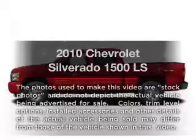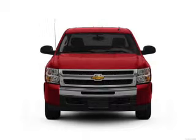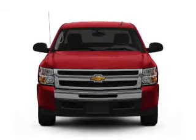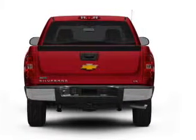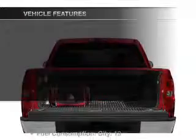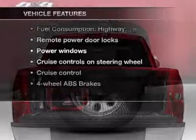Noticed in this 2010 Chevrolet Silverado 1500. This is the set of wheels you've been looking for, with a powerful 8-cylinder engine connected to a smooth shifting automatic transmission. Premium wheels give a more luxurious look. Anti-lock brakes help you bring your vehicle to a safe stop. And with these notable features, you won't want to miss out on the opportunity to own this amazing ride.